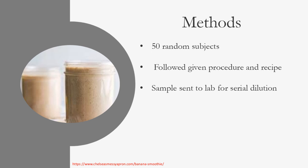For this study, 50 random subjects who volunteered were given specific sanitation procedures and the previously shown blenderized tube feed recipe to follow. To prepare the blend, the subject utilized the basic kitchen appliances mentioned before, such as the microwave and blender, and then the last step in their directions was to send their sample, sealed and labeled, to the lab for a serial dilution.